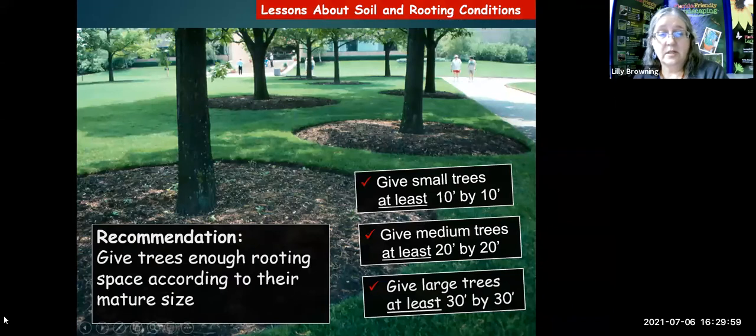So the recommendation is to give trees enough rooting space according to their mature size. What does that mean? A small tree needs at least 10 feet by 10 feet, a medium tree 20 by 20, and large trees at least 30 by 30 feet. The trees need space.